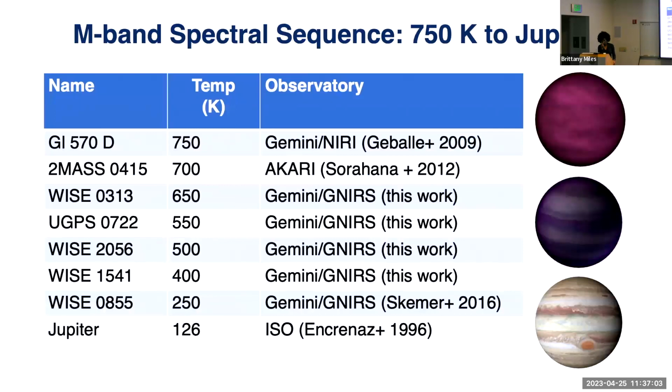So this was a 50-hour program at Gemini North. These are the objects in the sample. These top two, Gliese 570D and 2MASS 0415, already had their data taken with Gemini NIRI and Akari. Akari is a space-based satellite that took mid-infrared spectra through JAXA. WISE 0855 was published in 2016 by my advisor, and we've been taking data on Jupiter forever. So I had to spend 50 hours just to get these 4 objects, and I filled in this gap from 700 Kelvin to 250 Kelvin.